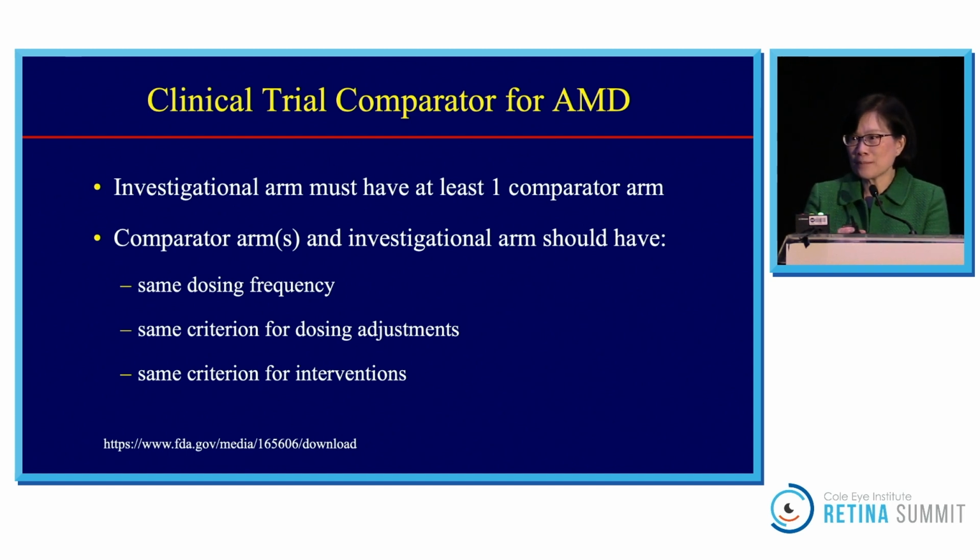So first, let's look at AMD. In terms of age-related macular degeneration, in 2023, there were some new guidelines that came out. These guidelines recommend some changes in the comparator arms. When you put together a clinical trial, you're comparing an investigational drug typically to a standard of care drug, and each investigational arm has to have at least one comparator arm. Now this comparator arm or arms and the investigational arm are required to have the same dosing frequency, the same criterion for dosing adjustments, and lastly, the same criterion for intervention.